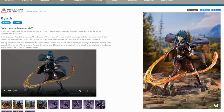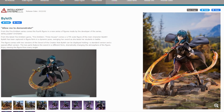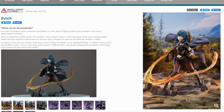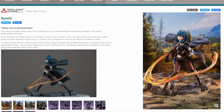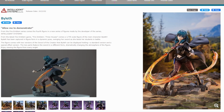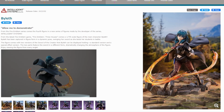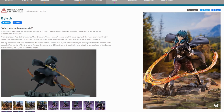So we're getting Byleth from Fire Emblem Three Houses. I did not see this coming. I really thought Intelligent Systems was going to keep heading towards their direction of classic beloved characters. Not to say Byleth is not beloved, she is, but I thought they were heading towards older characters first. But all that being said, I think this is the best looking Fire Emblem figure of the 4 recent ones we've seen so far.